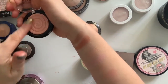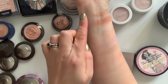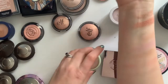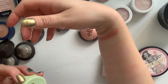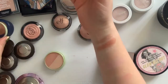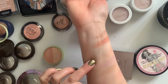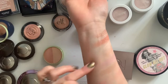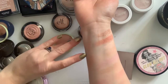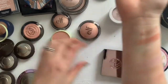As with my blushes, I'm sure you're seeing a theme with my highlighters too. I have not used that enough. I really need to use that more. This is a Pixie Blush Duo in Peach Honey, but I use it as a highlighter. I believe this was also from an Ipsy bag. Ipsy or Birchbox, I'm assuming Ipsy.